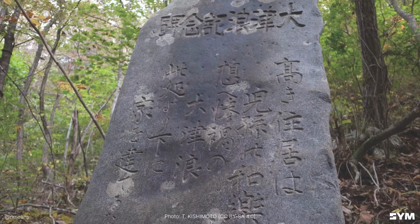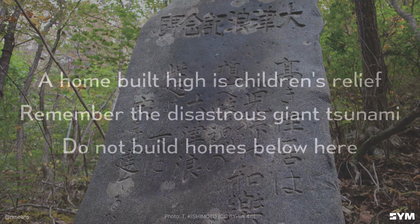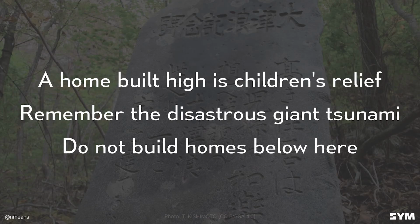Dotted along the coast of Japan, usually a significant distance from the water, are stones like this one, left there by anonymous members of previous generations. And they all say something pretty similar. This one specifically says, "A home built high is children's relief. Remember the disastrous giant tsunami. Do not build homes below here."